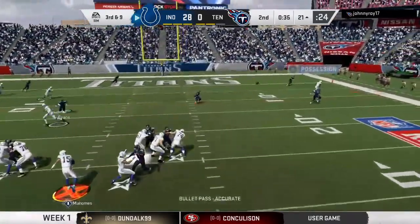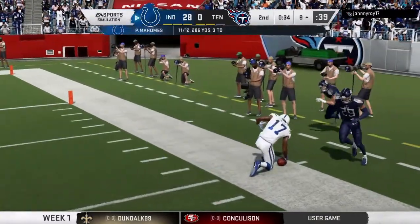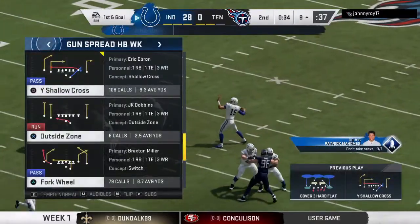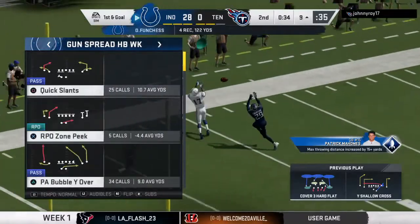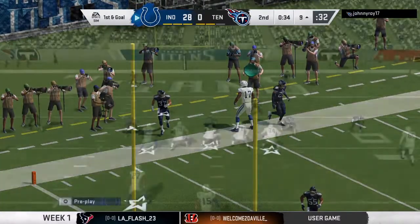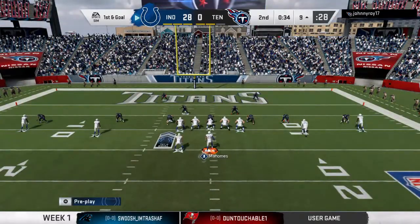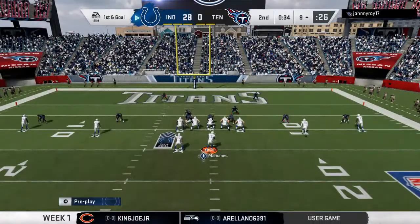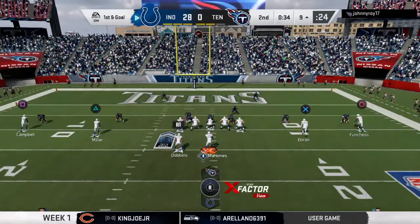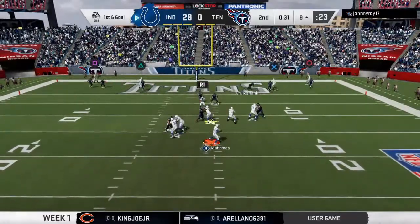Throwing is Mahomes on 3rd. And he gets it to Funchess, complete. And he'll head out of bounds inside the 10, mark him down at the 9. They're able to convert on 3rd down, and that sets up a 1st and goal. A chance to really cap off a big first half here as they come up on 1st and goal. Shotgun snap to Mahomes.